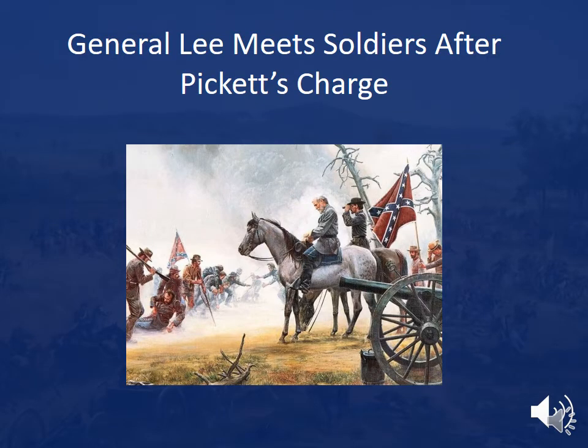So after the repulse of Pickett's charge, the soldiers retreated back to Seminary Ridge. General Lee met the soldiers as they limped back and proclaimed it was all his fault. When he saw General Pickett, he asked Pickett to prepare for a Union counterattack, to which Pickett replied, "General, I have no division now."